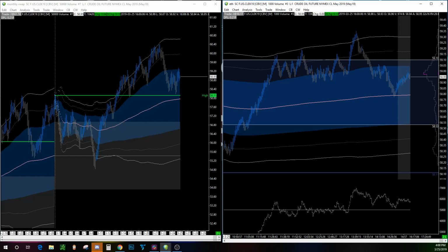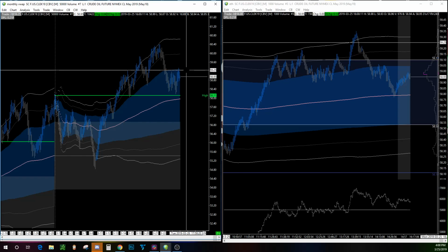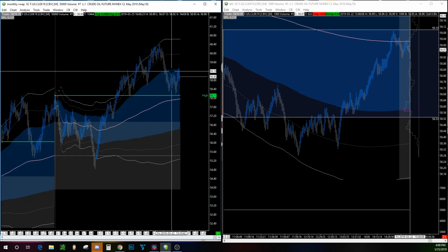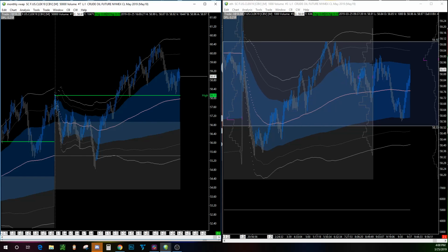So I was bearish below 59.20s, and that was just this zone right here on the monthly, okay? And if price was to remain below that level, I would be short, right? And that's kind of what we got early in the session at the open. Let's see. So yeah, here's where the market opened at the shaded area.